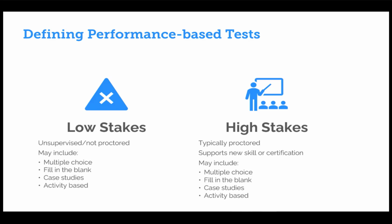The first thing to consider is if they're going to be low stakes or high stakes testing. Low stakes testing is typically unsupervised or not proctored, while high stakes testing is supervised or proctored and may lead to a certification of a new skill. The types of questions seen on both of these tests may include multiple choice, fill in the blank, case studies, or scored labs from an activity-based assessment.